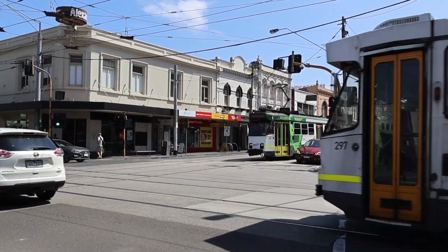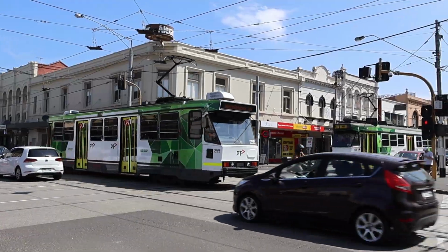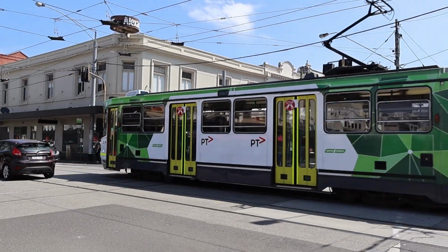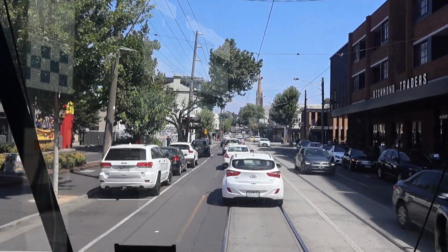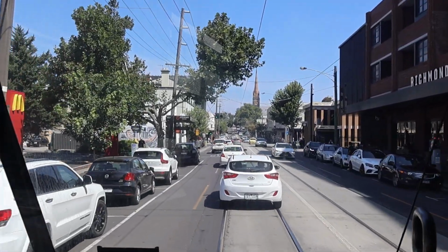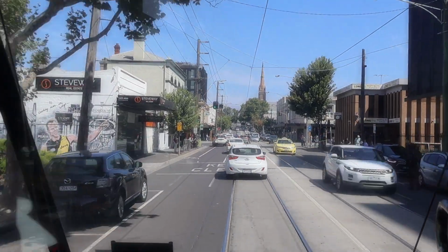Hey all, in this video I'm going to be doing something a bit different. Instead of regular transport spotting, in this video we are going to look at which tram route is often delayed, runs in a straight line, intercepts 13 other tram lines and is often packed. Well, that of course is Melbourne's one-of-a-kind Route 78 tram.